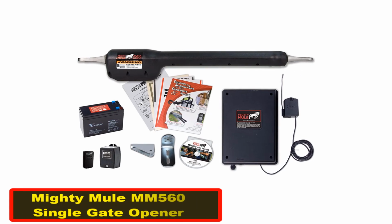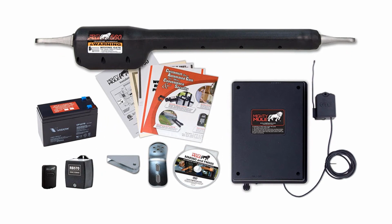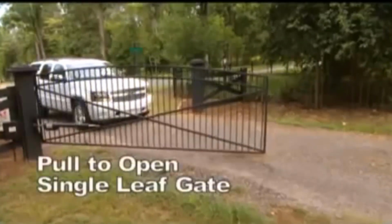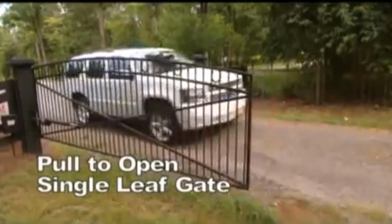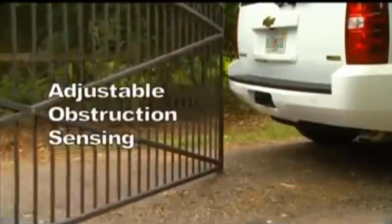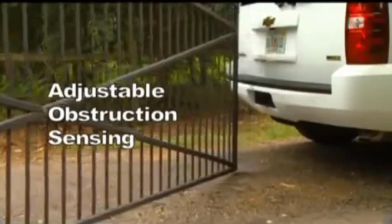Number 4. Mighty Mule MM560 Single Gate Opener Kit. It is the brand new advanced gate operating system exclusively designed with dual sense motion, a heavy-duty design for your swinging gates which weigh 850 pounds and are approximately 18 feet in height. This is very suitable for users who would like to do things themselves. A detailed manual guide and a DVD are included in the kit so you can install it easily.